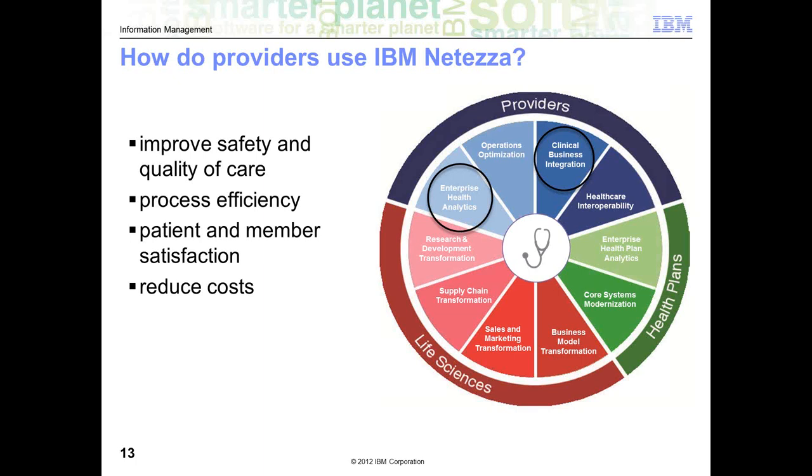And as much as accountable care will be big, outcomes analytics will be big as more and more organizations are being rated on their outcomes rather than on how much service they provide. And so therefore, these organizations are using Netezza to improve safety and quality of care, to improve their process efficiency, to interact in a more interactive way with their patients and members, and of course to reduce costs.